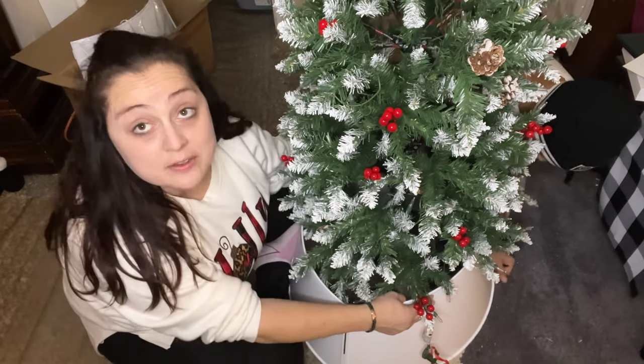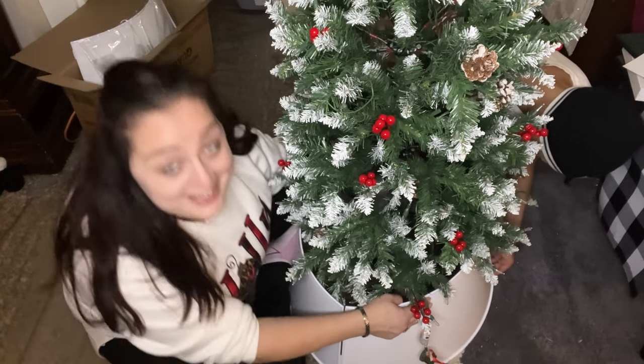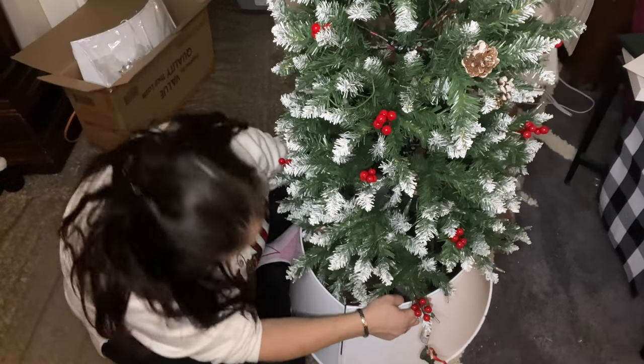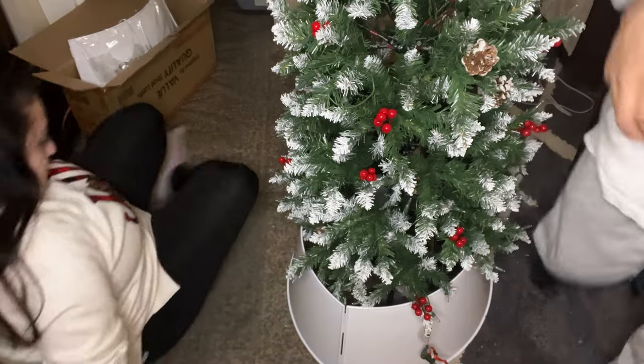As long as Noah gets to put the top on, he's not mad. Oh, yeah. That's like his pet peeve. That's like, because he's the little man of the house. He wants to do it. There we go. Woo! Okay, let's move the tree back.